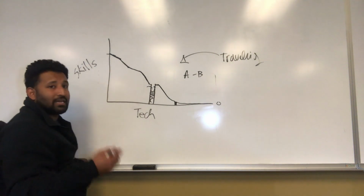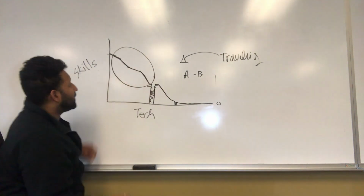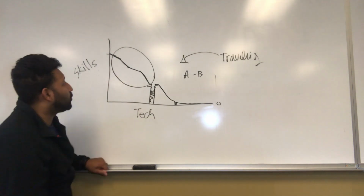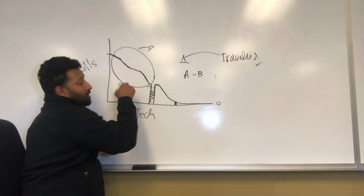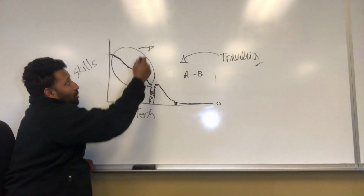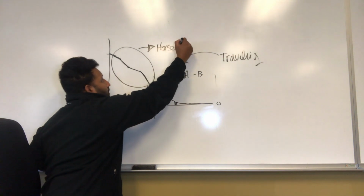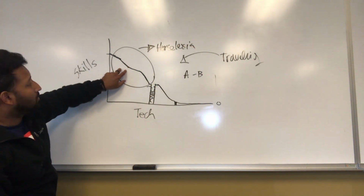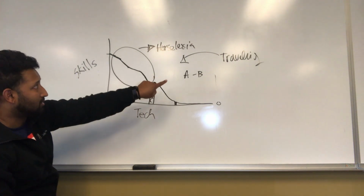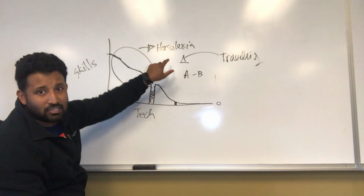And what I'm saying is, at this point right here, where the skill is kind of difficult, is when you have disabilities. For example, in the case that we came up with, I call this thing Horselexia, because there's a high skill requirement to be able to do this. And if you lack this ability, then you have a disadvantage in that society.